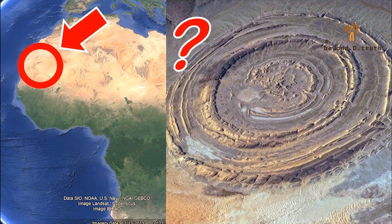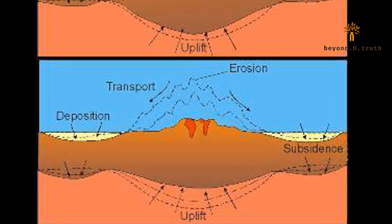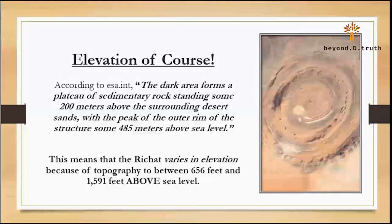Once thought to be the result of a meteor impact, today researchers believe that the Richat Structure was caused by a process of geological uplift followed by erosion from wind and water. The onion-like formation is formed by concentric bands of resistant quartzite rocks forming ridges, with valleys of less resistant rock between them. The dark area forms a plateau of sedimentary rock standing some 200 meters above the surrounding desert sands, with the peak of the outer rim of the structure some 485 meters above sea level.